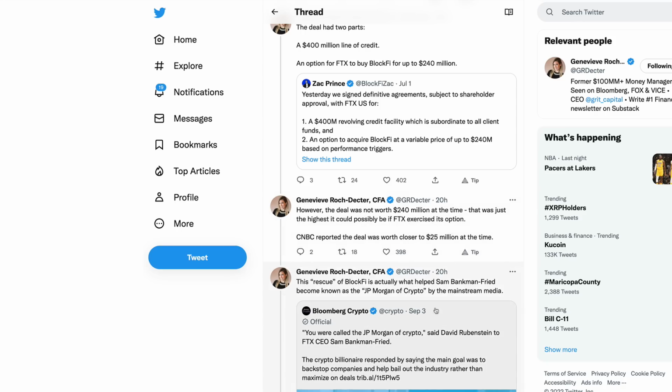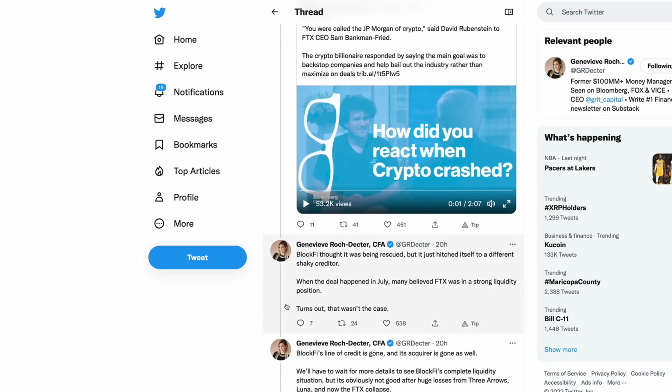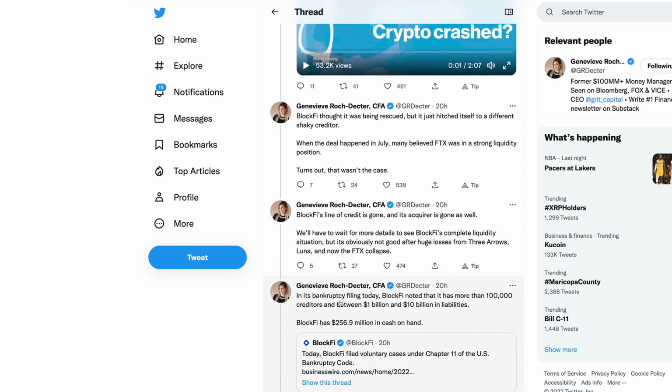by the mainstream media. So, we can't have such short memories here because a lot of this is less than a year old. A lot of this only happened a few months ago. And because so much is happening, it's really hard to keep track of it all. Nevertheless, BlockFi thought it was being rescued, but it just hitched itself to a different shaky creditor. When the deal happened in July, many believed FTX was in a strong liquidity position. Turns out that was not the case, obviously.